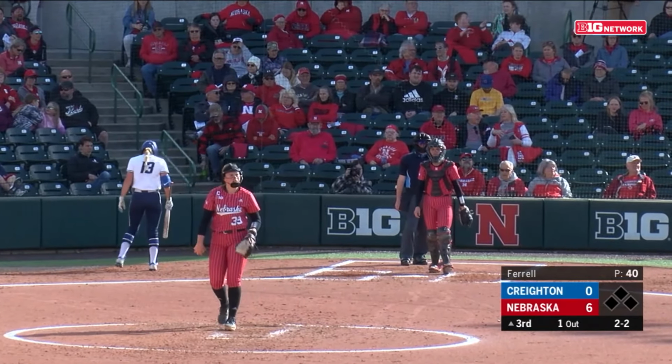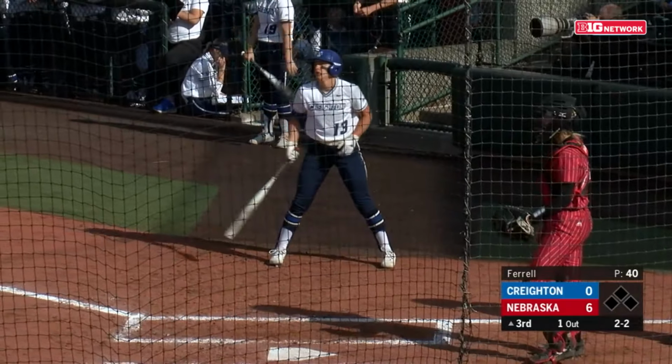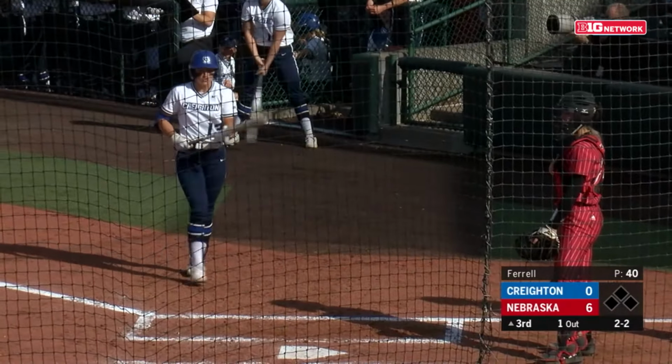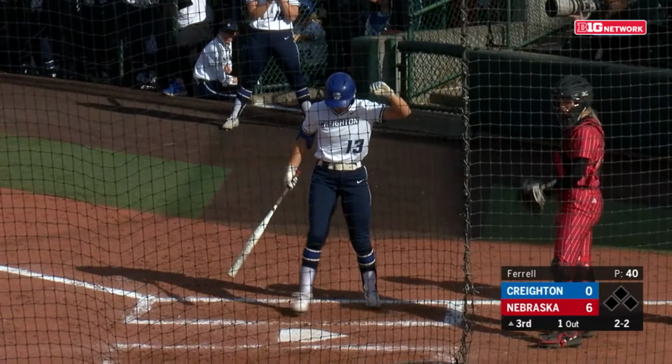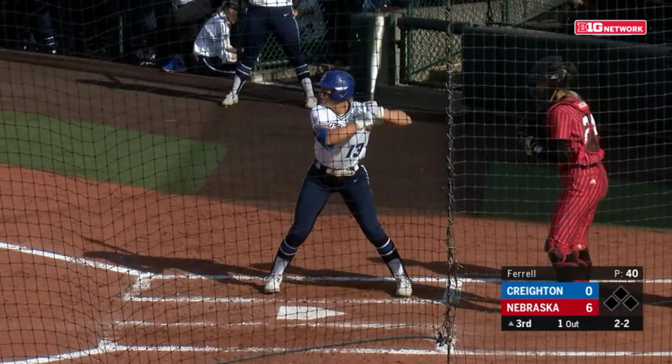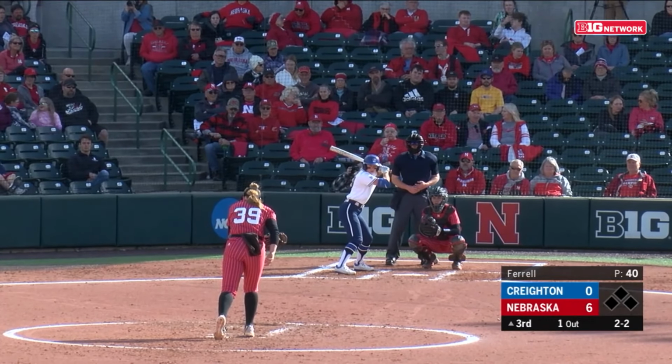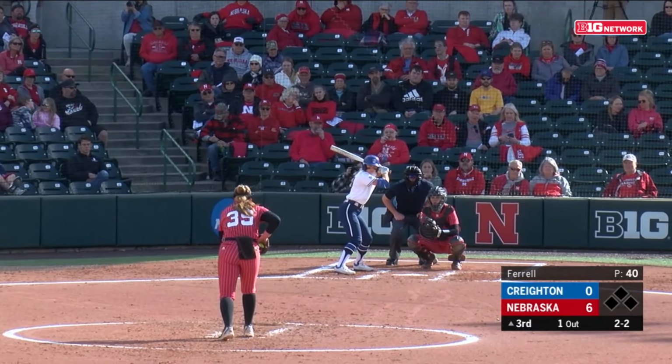Yeah, it was close. Again, we've seen Farrell come back. Usually about here, this 2-2 is where she comes back with that off speed. So we'll see if she does that here. Yeah, Manthe, a bit of a slap hitter. She likes taking a couple steps up in that batter's box and able to get the bat on a little bit quicker. She does have good wheels.